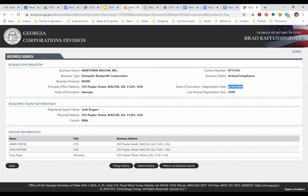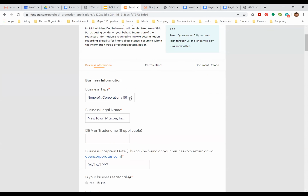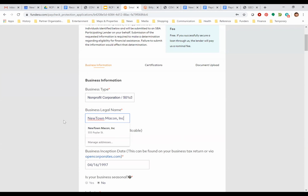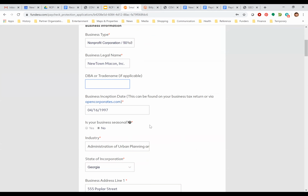So I'm going to flip back to the application and just confirm the business type again. That is a nonprofit corporation, 501c3. We just confirmed that from looking at the Secretary of State's website. The legal name, let's look at that. That's right, Newtown Macon, INC, period. The next is if you have a registered trade name, you're going to need to enter it there, or if you've registered doing business as. If not, you can leave that blank.